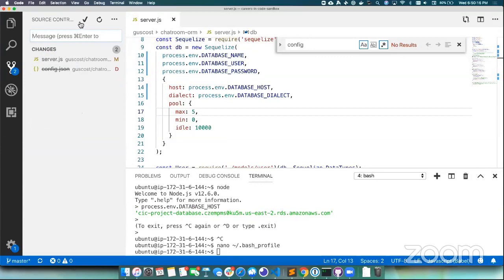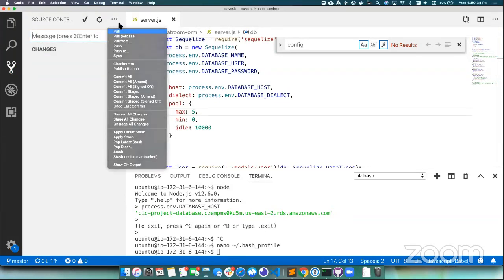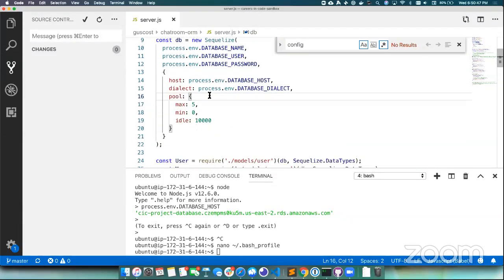So I'm going to commit: use environment variables for chat room app. And I'm going to push. And if you pull the sandbox, this will be all you have to do to run the chat room.